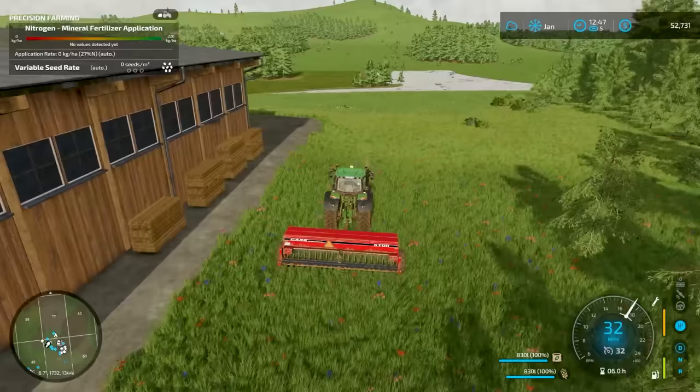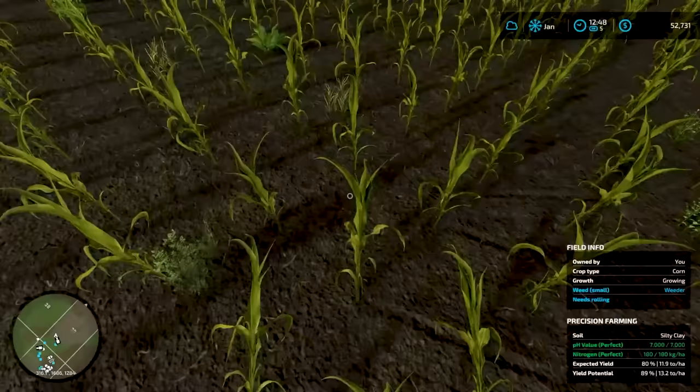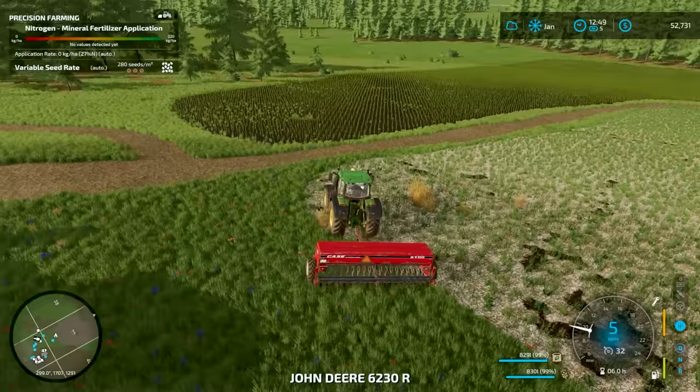And we should have corn over here that needs sprayed as well. Fertilizer, I think, is good over here, right? Fertilizer's good. It just needs sprayed. Okay, let's get going finally with some farming.